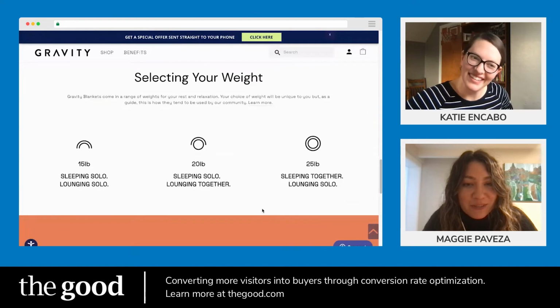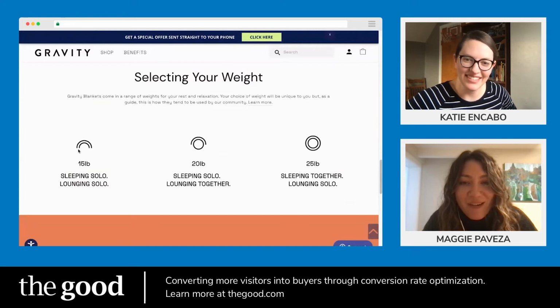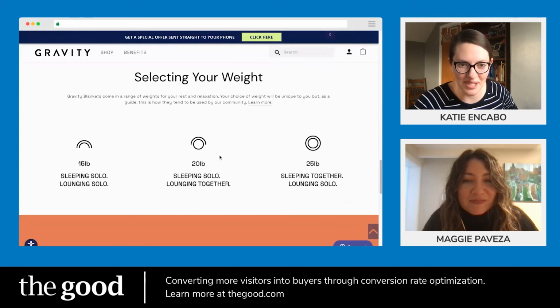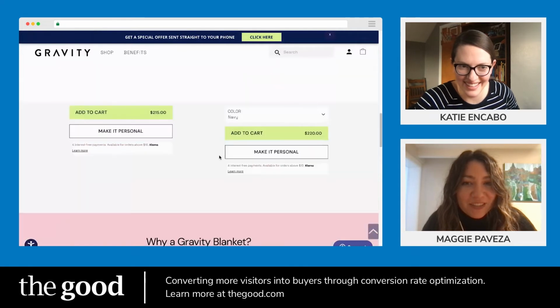Why is 25 pounds for lounging solo, but 20 pounds is for lounging together? Sleeping solo, lounging together, sleeping together, lounging solo. That doesn't make sense. Also, these little images, I like the concept here, but I don't get it. I'm not sure what these half moon shapes in a circle are supposed to be showing me. Yeah, I'm very confused by this section.